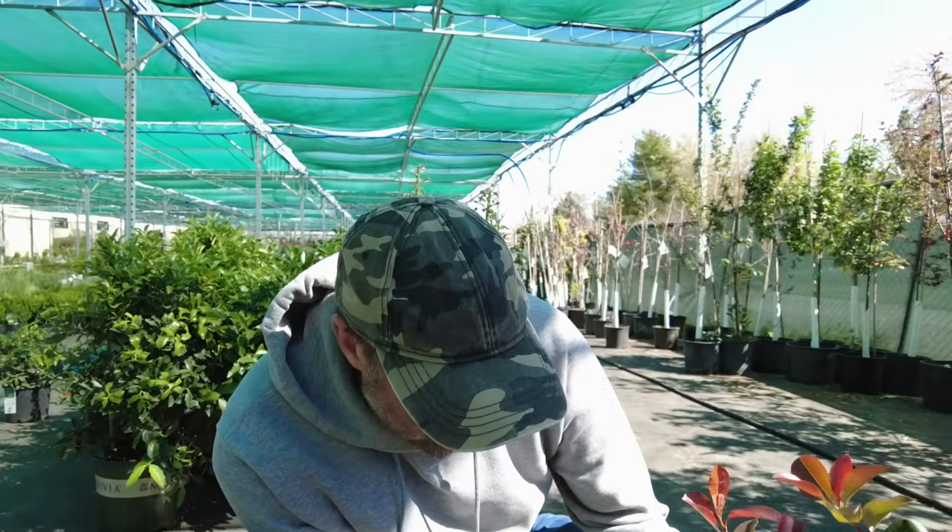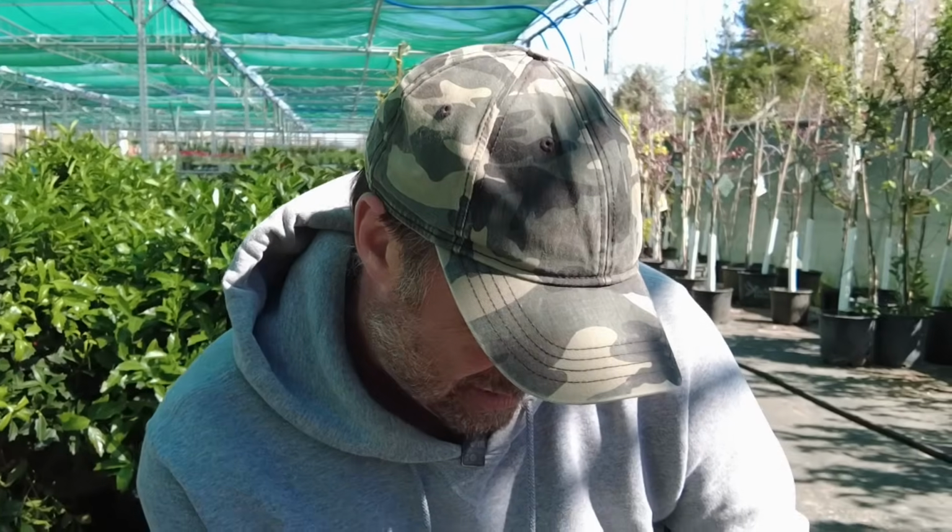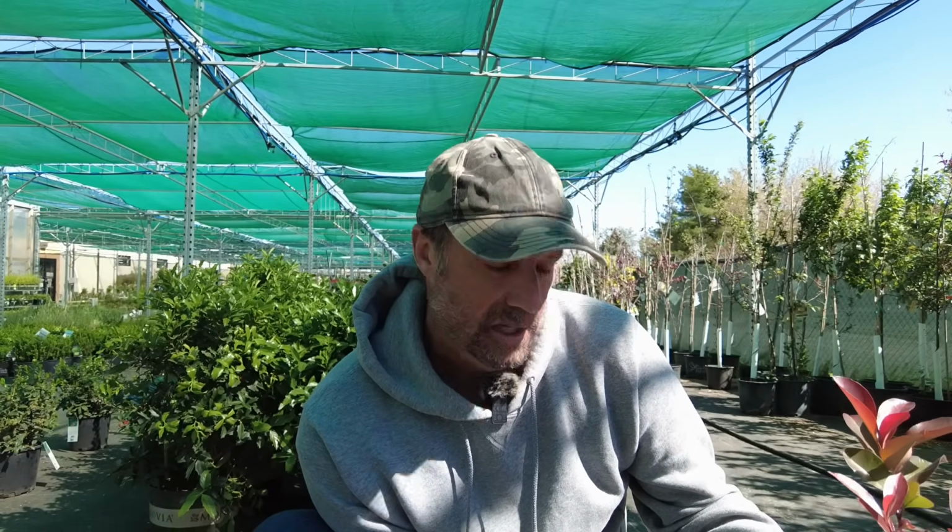And they got these priced at $29.84, which is a decent price for a 3-gallon. And these are very healthy looking. It's gonna take some time. There's gonna be a time investment in this, but they do get big. It's an evergreen that reaches 10 to 12 feet tall, 6 to 8 feet wide. So yeah, they're big old boys.